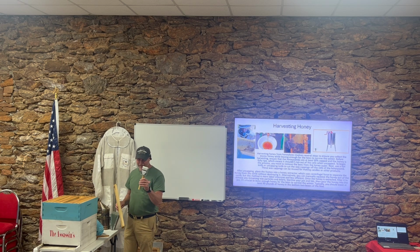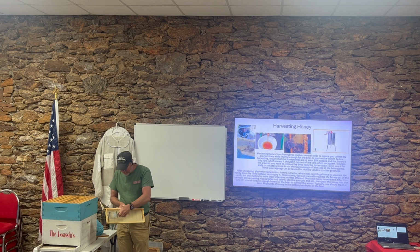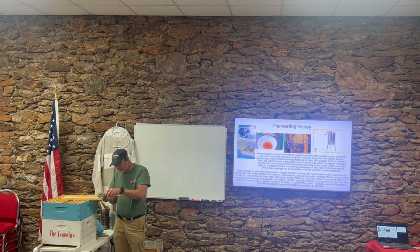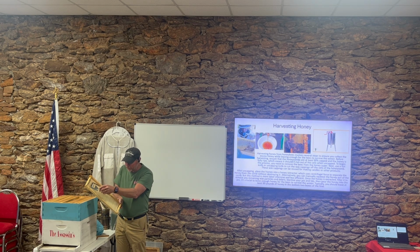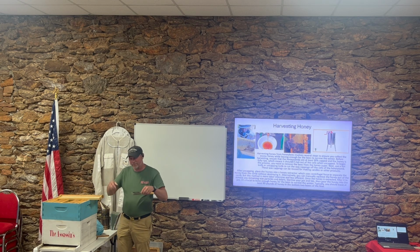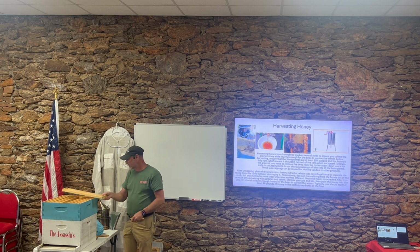This little puppy right here, this is the cool thing. So you got all your capped honey. These little spikes dig in, so you can set this piece to your depth. You know how far it's going to dig down in there. You can just scrape it across, and it peels that wax right up, man. I just grab it, put it off, and then put it in my honey slinger.